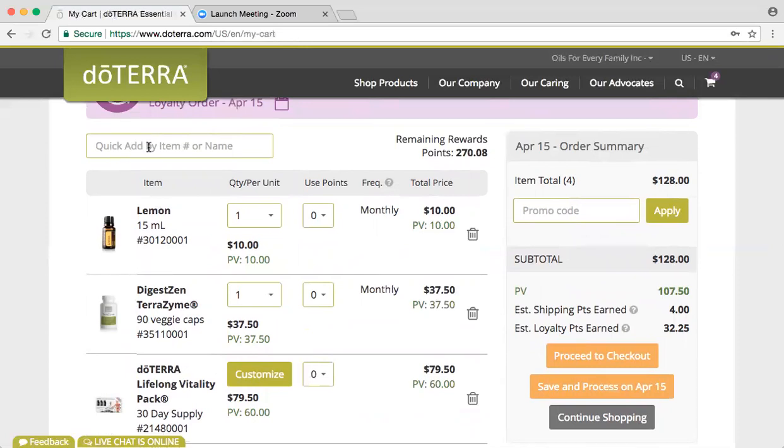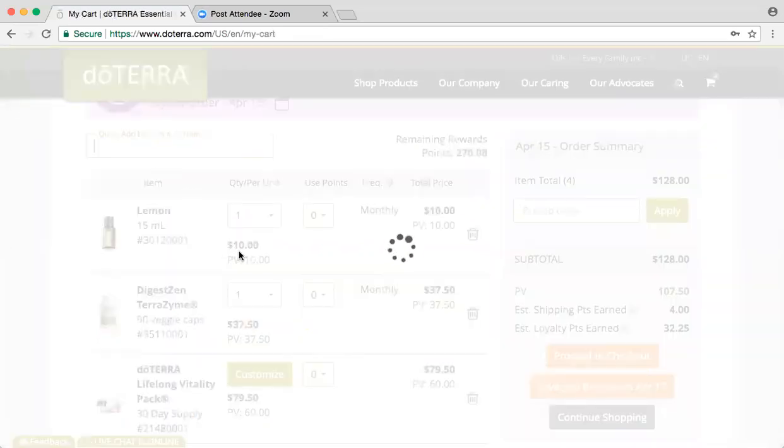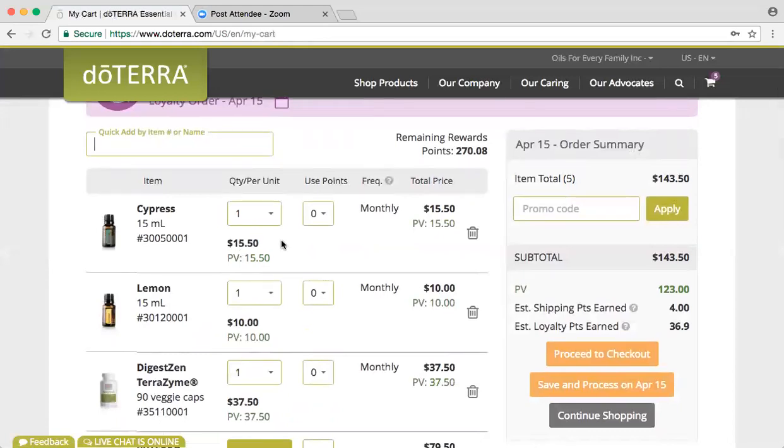This is kind of what I call the drive-through approach. It's much faster and more direct than just wandering through the store. And so this is how you'll probably shop as you become more familiar with the products and know instantly what you want and need. So I'm going to add Cypress because it's 10% off this month. And there it is. Cypress is added to my order, quick and easy.